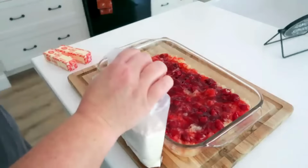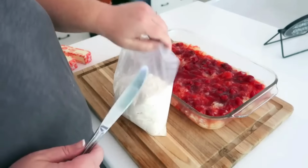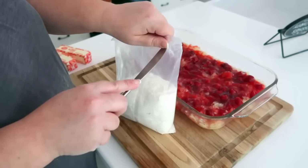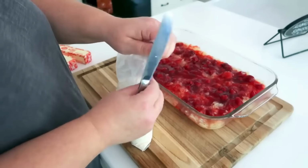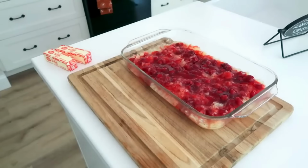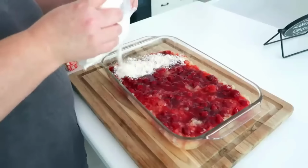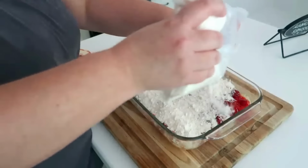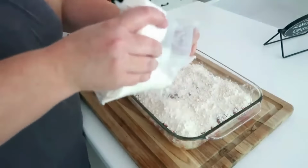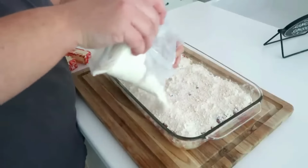Yellow cake mix. Wow. You're going to open just the corner of the bag, and that allows you to have control as you're pouring the cake mix onto the rest of your fruit. So open up the corner and then evenly spread out this mix across the top of all of the fruit. And you're going to use the entire bag. So just make sure you spread that out evenly.